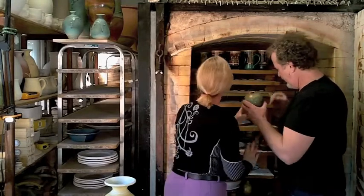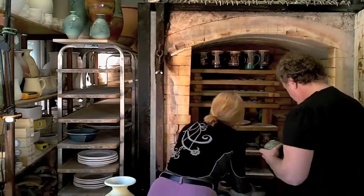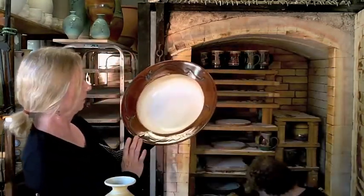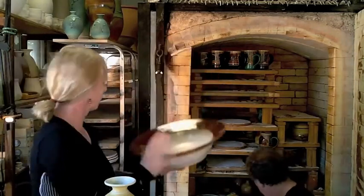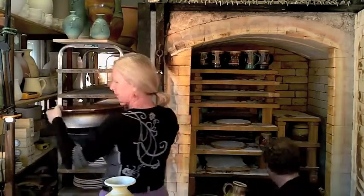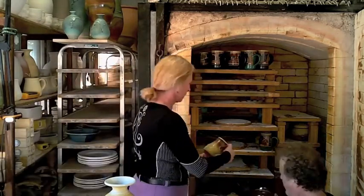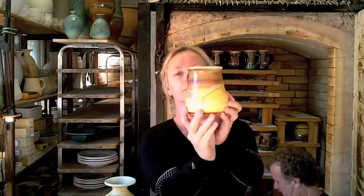Let's see. Oh, here, let's just do this one. I think yeah, that's probably good. This one is different from Michael. White and ohada, red. Very nice. Nice, kind of a deep bowl. Running out of room. All right. Another one of Michael's mugs.